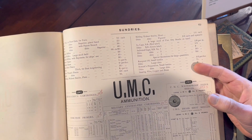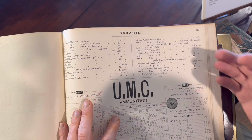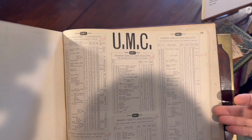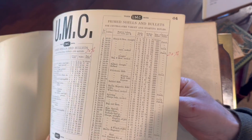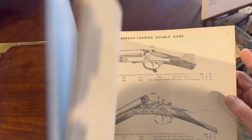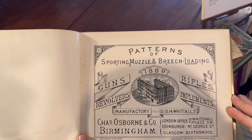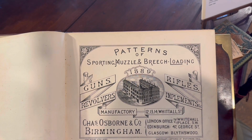Now we've gone past all of the illustrations, and the remaining 3 or 4 pages are sundries, so mostly ammunition with prices. So there's an awful lot to learn from this catalogue. And we know that it was probably a shop copy for one of Osborne's own shops.